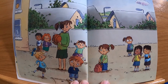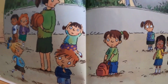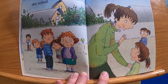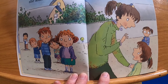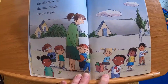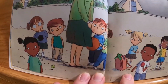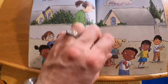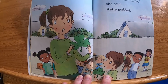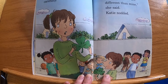All that day, Katie did not feel very lucky. Mrs. Connor noticed. "Why are you so sad on this St. Patrick's Day?" she asked. Katie showed Mrs. Connor the shamrocks she made for the class. There they are in her bag. Mrs. Connor looked at them carefully. "Your shamrocks are different than mine," she said. Katie nodded.